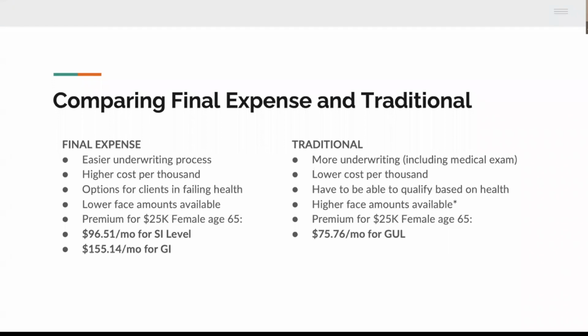On the traditional side, you do have to go through more underwriting, including a medical exam. Maybe the client needs to do, or the carrier needs to request medical records. But you do get access to higher face amounts. So for that chronic illness protection, having a higher face amount can be very beneficial. You have access to extra bells and whistles.